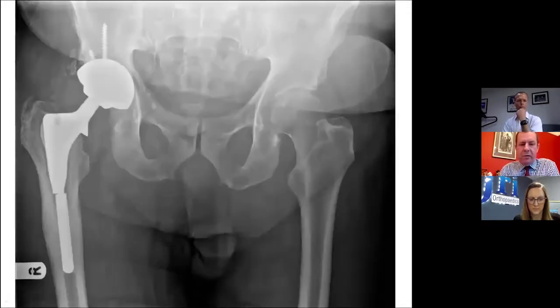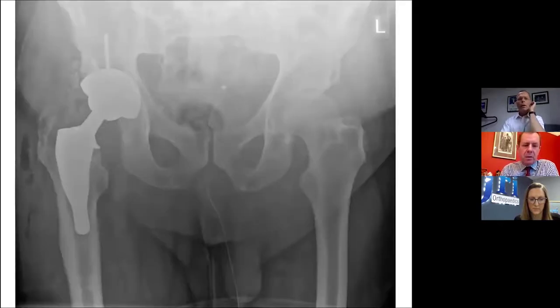That lasted for 11 and a half years, and he came back at 11 and a half years with an x-ray looking like that. It was aspirated to exclude infection. There were no biochemical or microbiological markers of infection. So after having a lot of fun removing that distal stem with a trephine, I reconstructed him again with an evolution, again on the basis that there was good cortical bone distal to the previous stem.